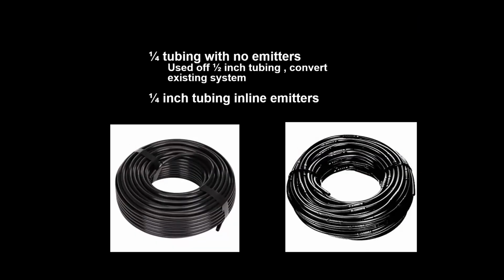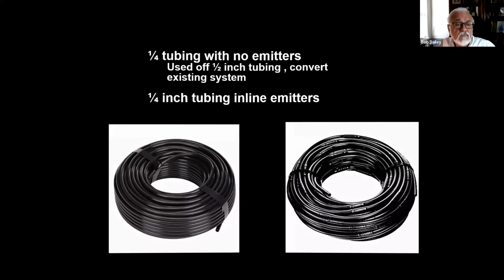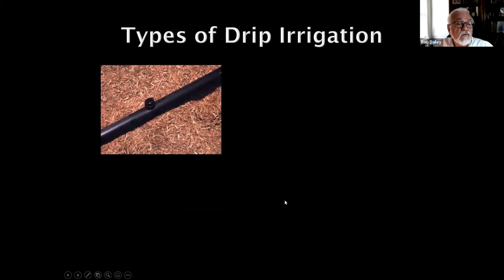Here's some 1/4-inch tubing, which are much smaller. And you have two of those kind. You have one with no emitters, and you have one with emitters, and you can see the little holes in these. These are emitters. And both of the systems, the 1/2-inch and the 1/4-inch, are compatible. So you can use the 1/4-inch or not. It's up to you.